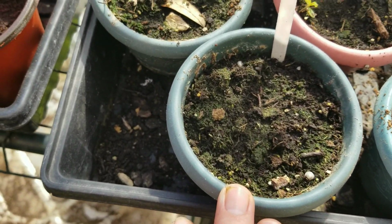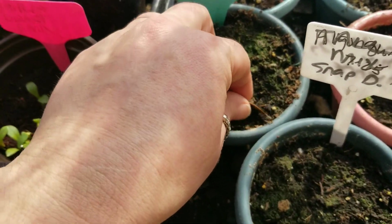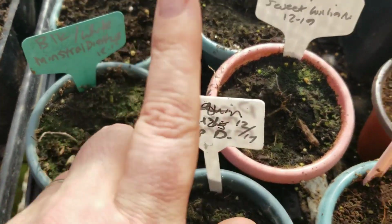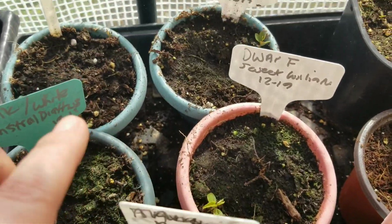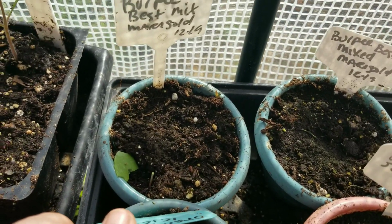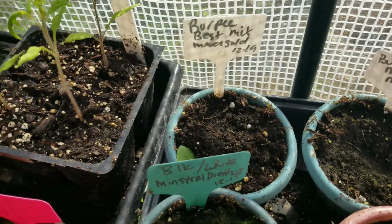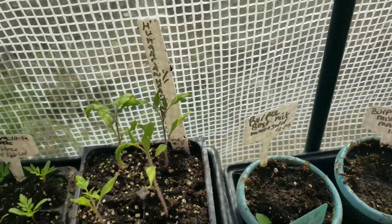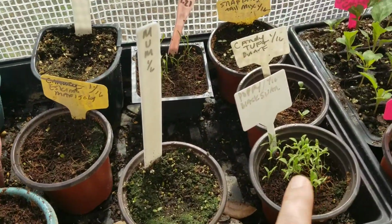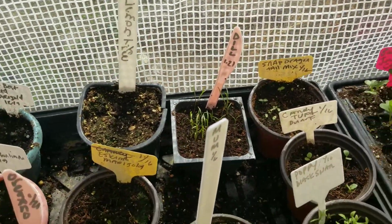Snapdragons aren't doing anything. This is the black minstrel dianthus that I planted from seeds for my plants out there, and it did not do anything. Some sweet williams didn't do anything. Burpee's best marigolds, these didn't do anything. Neither did this marigold mix here. So out of all of these here, we did have some good luck with the black swan poppies, the candytuft, the dill, and the tall mix snapdragons.